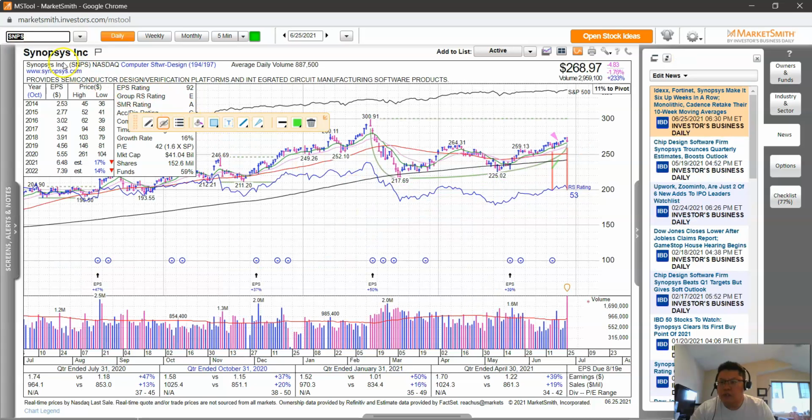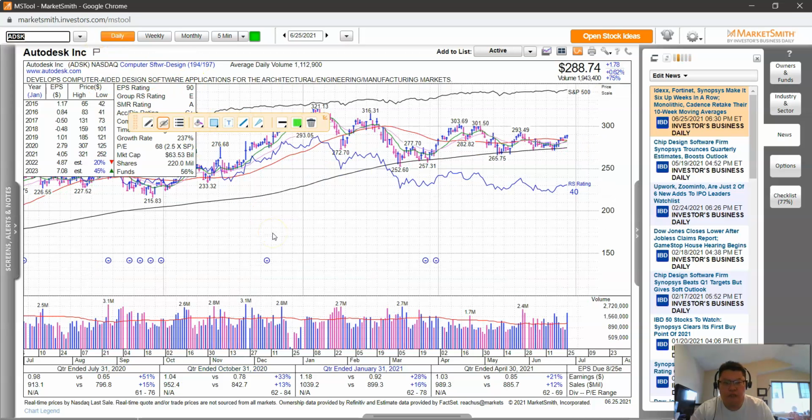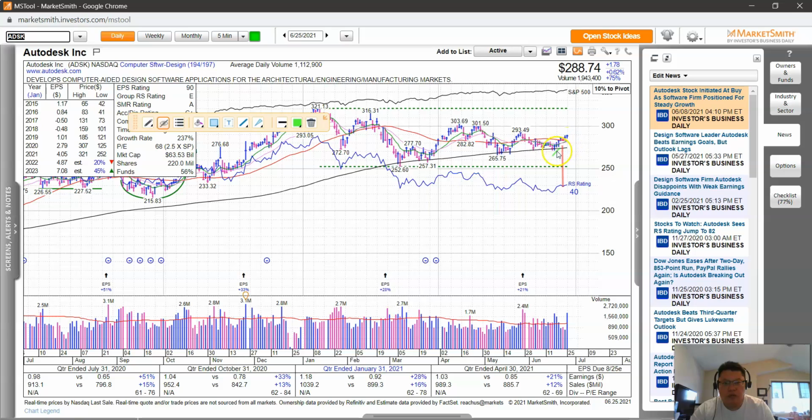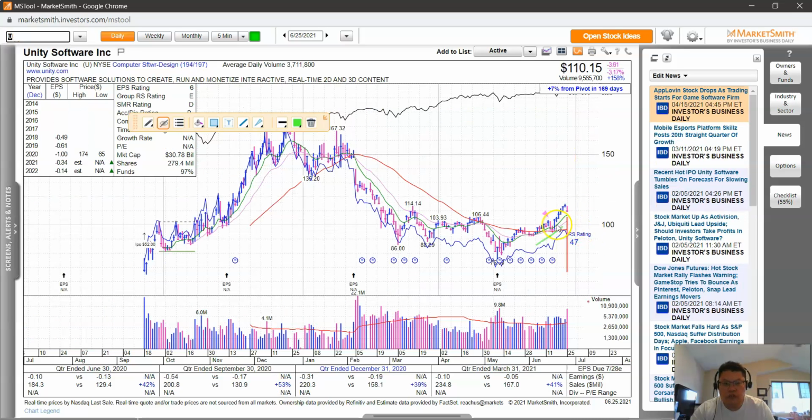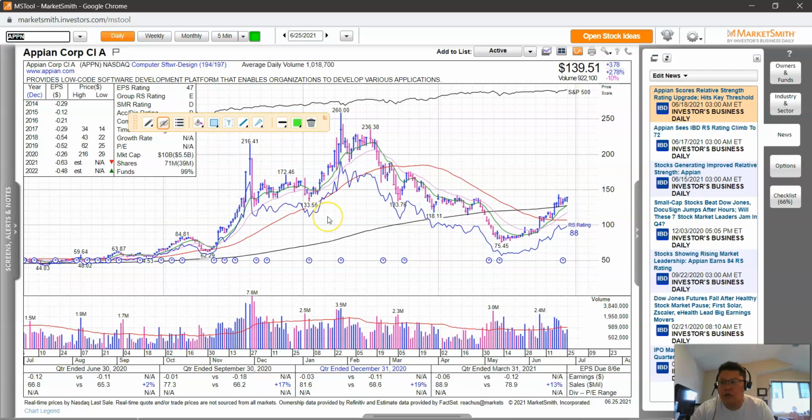What I'm trying to show is that all these are tech stocks, because I sort them based on the type of stocks they are. So this is computer software design, Synopsys, Autodesk, right? So this one just started to trend upward. It's not quite strong yet, but it's starting to. Autodesk, Unity Software, you can see the green line here, right?